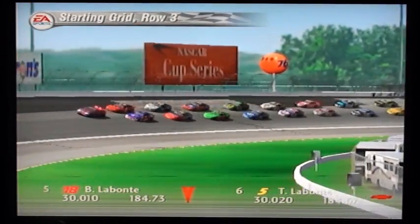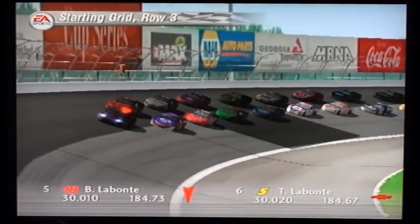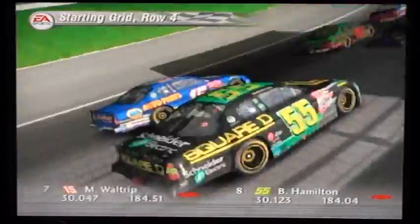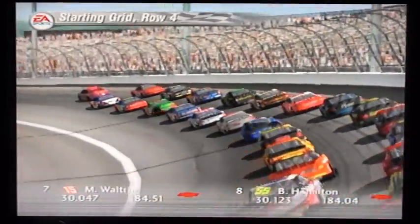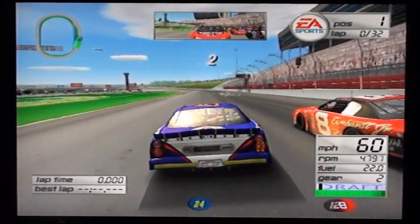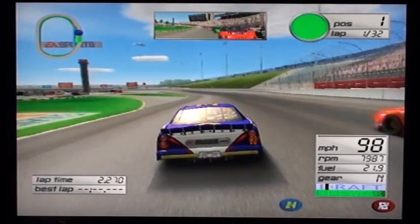I'm in a bit of a slump right now because I'm 16th in points after my poor, disastrous finish at Las Vegas, where I finished 41st after I wrecked 3 or 4 times in that race. So hopefully the pole today gives me momentum to at least get a top 5, top 10 finish. Hopefully my first win of the season. So let's get this race underway. Here we go. The green flag's out. We're underway here at Atlanta Motor Speedway.